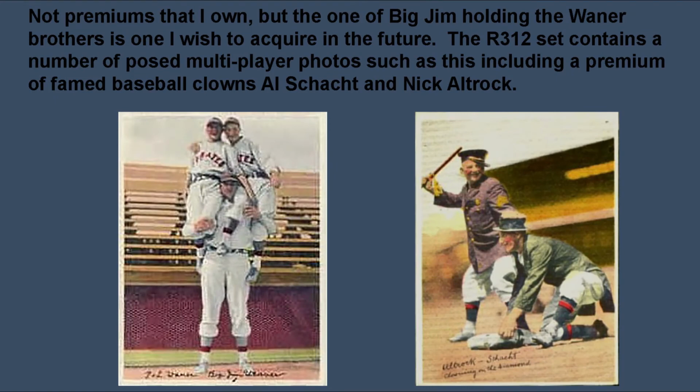And there are a couple of other photos offered in this set. There's one that I really like the image of. It features Big Jim Weaver holding the two Warner brothers up on his shoulders. That was Paul and Lloyd Warner, also known as Big and Little Poison, although neither one of them looks very big when they're sitting there on Big Jim's shoulders.